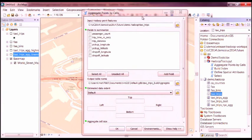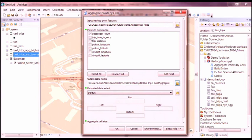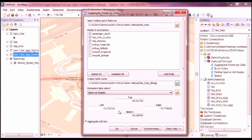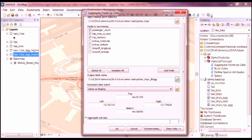So we can just drag our table over. We can select a couple of attributes to summarize on. And then we just give it an output table. I only want to aggregate and keep the cells that are within this extent, so I'm going to say same as display as the data extent. And then finally, our cell size is going to be 0.00005. So that's one order of magnitude greater than the one we have right now on the screen. It's like a 5 meter cell size.